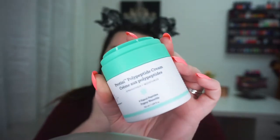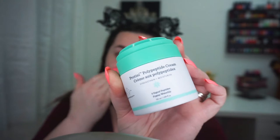I just did a face mask earlier, so I am going to put on some moisturizer and some eye cream because my skin has been so dry lately and I just really need the extra hydration all the time. These are Drunk Elephant, so y'all already know these are expensive AF. This one that I'm using on my face, this moisturizer, is the Protini Polypeptide Cream by Drunk Elephant. And it is incredibly moisturizing, which is what I need so bad in the center of my face.